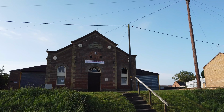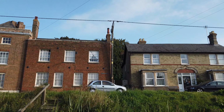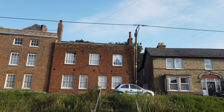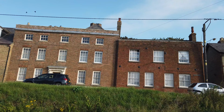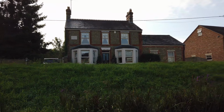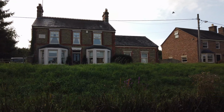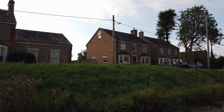Yeah, there's some quite old buildings here. I think in the navigation guide Outwell and Upwell are described as villages that time forgot. I have to say, this is quite pleasant cruising through here. We're only going very slowly because we are cruising in a ditch.